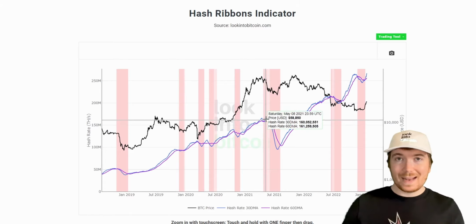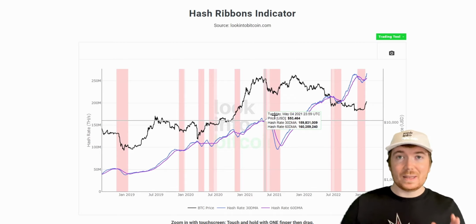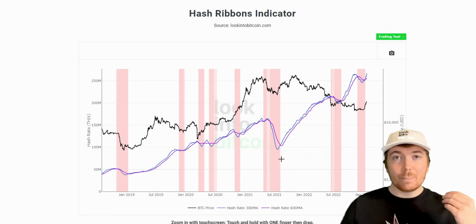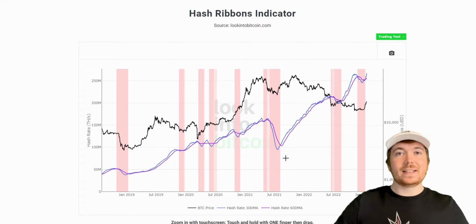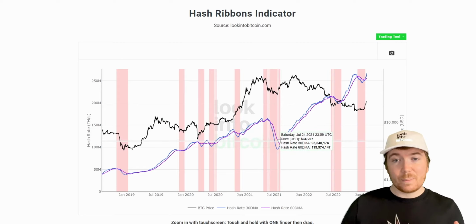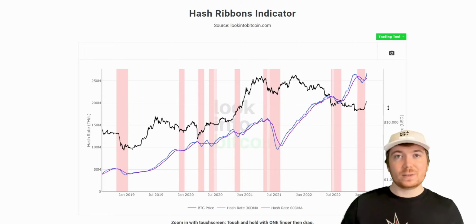So usually this miner capitulation leads to at least a consolidatory period in the Bitcoin price. However, once we see the 30-day moving average cross back above the 60-day moving average in the hash ribbons indicator, this is what's known as a hash ribbons buy signal. And we see the background color on this chart turning from a pink or a red to this white color. This is a hash ribbons buy signal, which historically is one of the most accurate and profitable signals we have for trading and investing in Bitcoin.